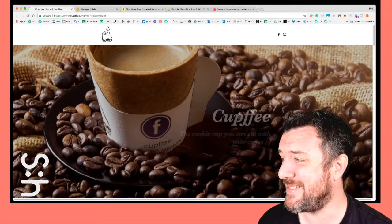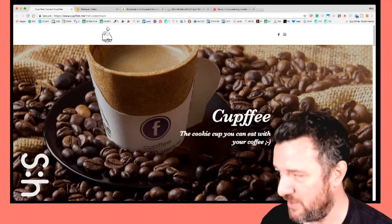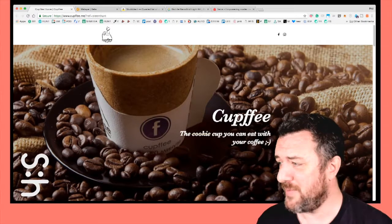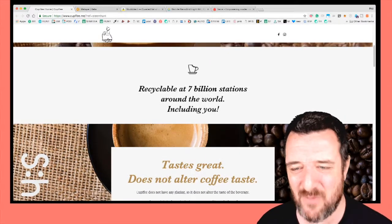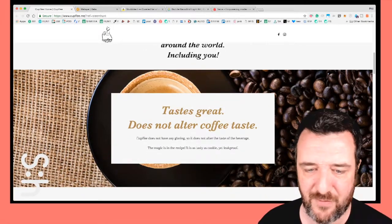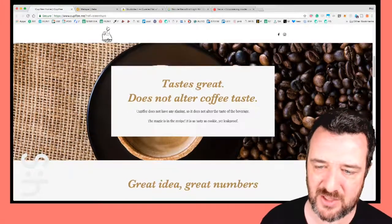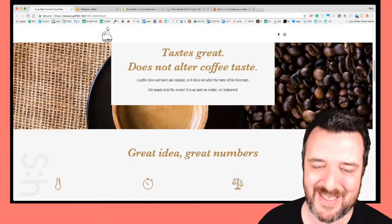Next up is the Cupfee, the cookie with a dash through it, a cup you can eat with your coffee. I'm super down with this. Recyclable at 7 billion stations around the world, including yours. Tastes great, does not alter coffee taste. Cupfee does not have any glazing, so it does not alter the taste of the beverage. The magic is in the recipe. It's as tasty as a cookie, yet leak-proof.